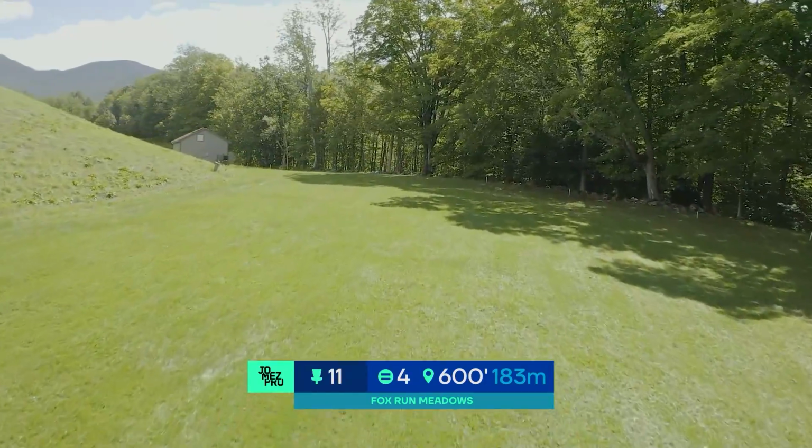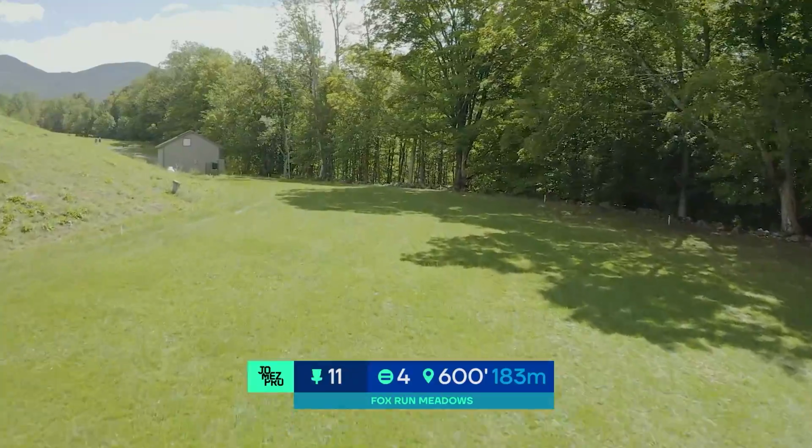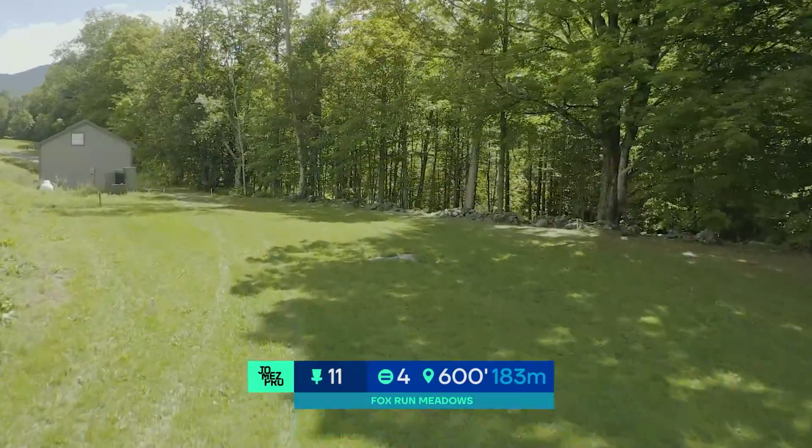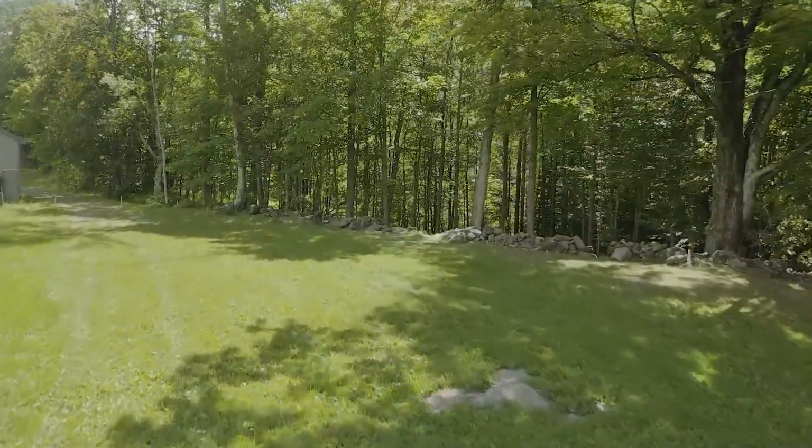No. Hole 11, par 4, 600 feet. Just that one tree that you have to beat off the tee box. There's OB on the left side all the way, and that's really the biggest danger off the tee.